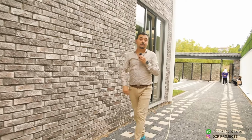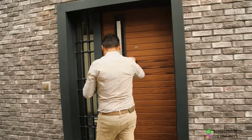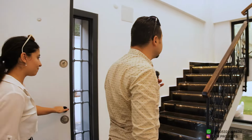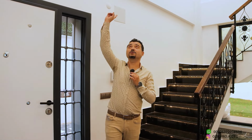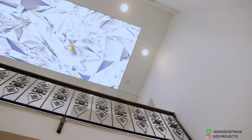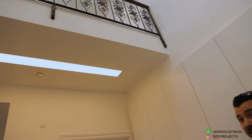So it's time to discover this beautiful luxury house together. Hello, welcome. Wow. When I get inside the property, a nice and spacious entrance section is welcoming us, and I want to draw attention to the height of the gallery. We have more than 7 meters of height in the gallery at the entrance section.